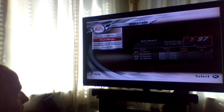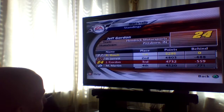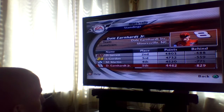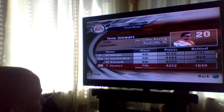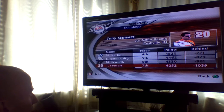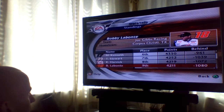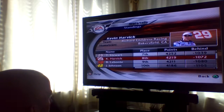And I believe I have this championship. So, Dale Jarrett is in second, 488 back. Jeff Gordon is in third, 559 back. Mark Martin is in fourth, 771 back. Dale Jr. is in fifth, 829 points back. Matt Kenseth is in sixth, 961 back. Tony Stewart is in seventh, 1,039 points back. Kevin Harvick is in eighth, 1,072 points back. Bobby Labonte is in ninth, 1,080 points back. And Jimmy Johnson is in 10th, 1,105 back.